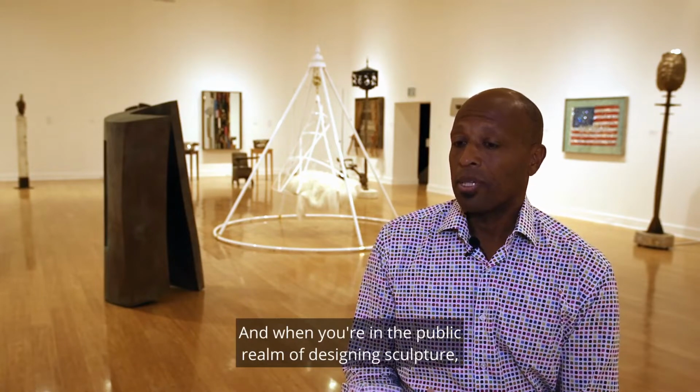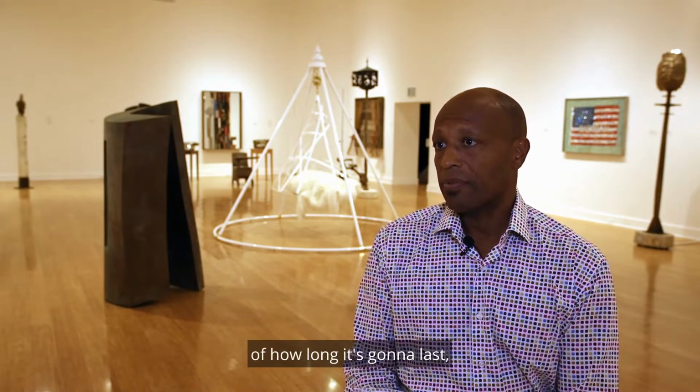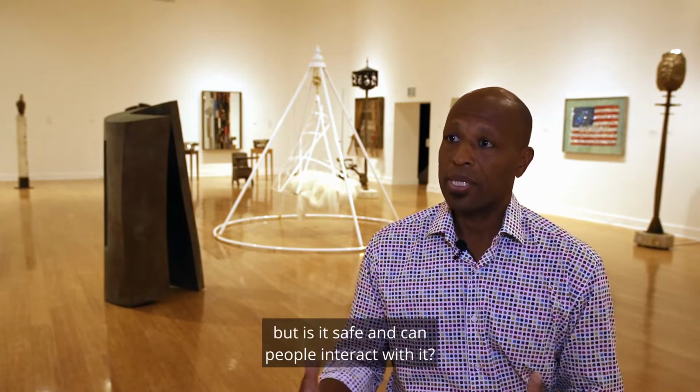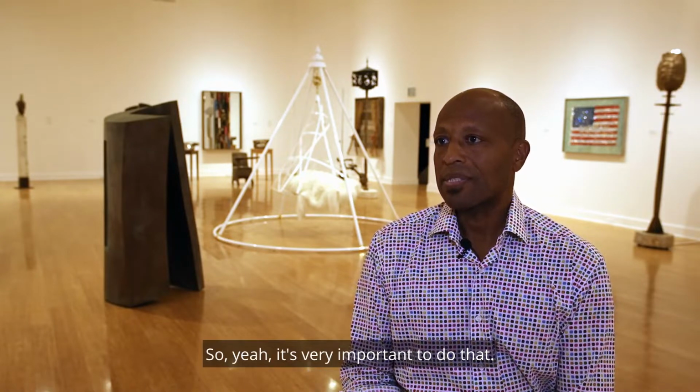And when you're in the public realm of designing sculpture, you really need to be cognizant not only of how long it's going to last, but is it safe, and can people interact with it? Will it stay relevant? So yeah, it's very important to do that.